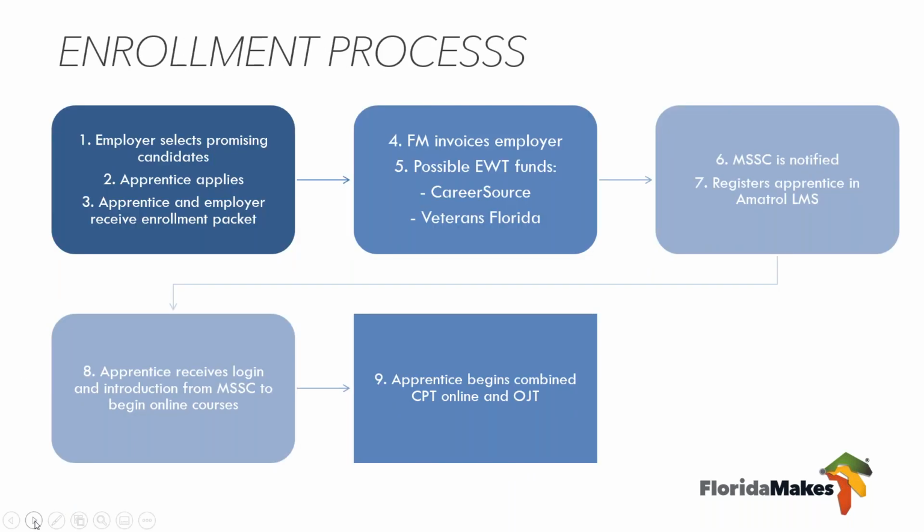Let me get back here to my arrows. So I want to just go through the enrollment process so you see how easy it is. You select a candidate. All the work is in your company, meaning that the people do not have to sit before approval committees unless you choose to do that within your organization. You choose your candidate. You choose an appropriate mentor. There is an application, but that is a formality that the Department of Education requires. They just fill that out.